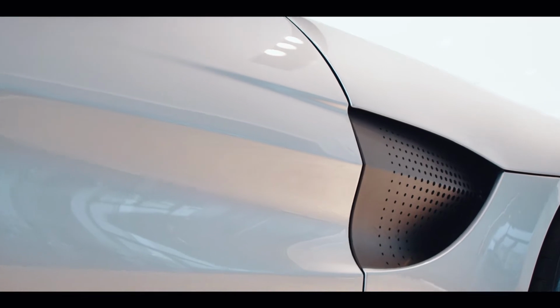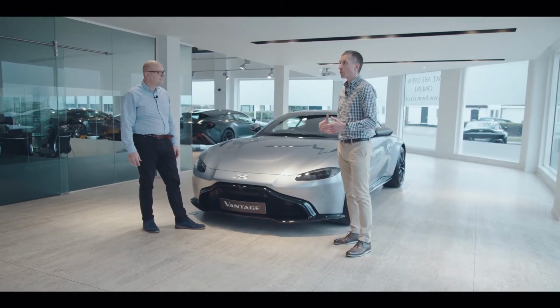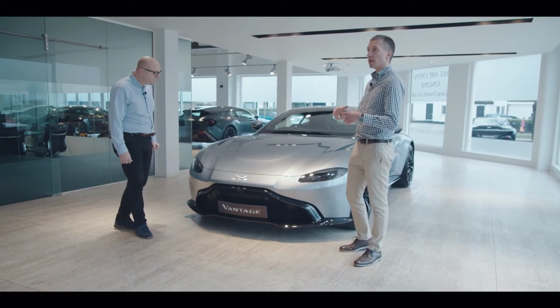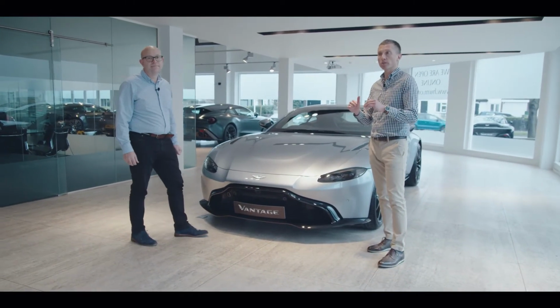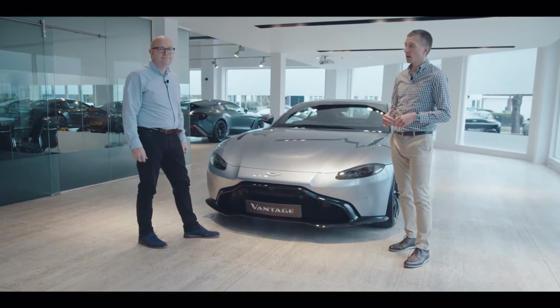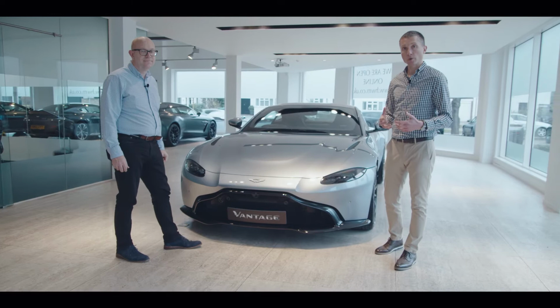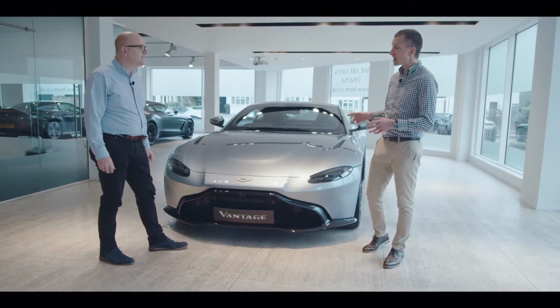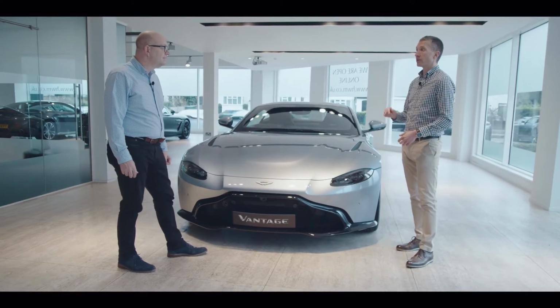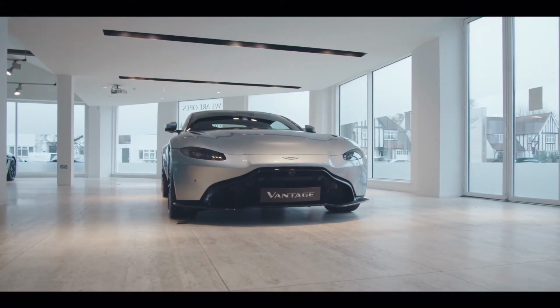First of all, the Vantage name has been with Aston for nearly 70 years now. It first came to Aston in 1952. Originally Vantage was just a designated label for a performance upgrade, and then later on it became a model in its own right. So amazingly, we've been representing Aston Martin for 1 year longer than the name Vantage has been around. Incredible, isn't it? Wow.